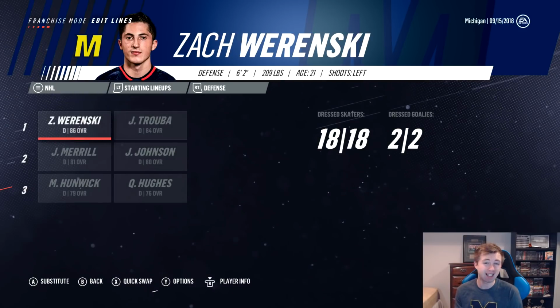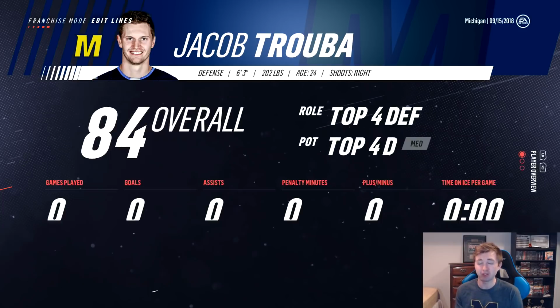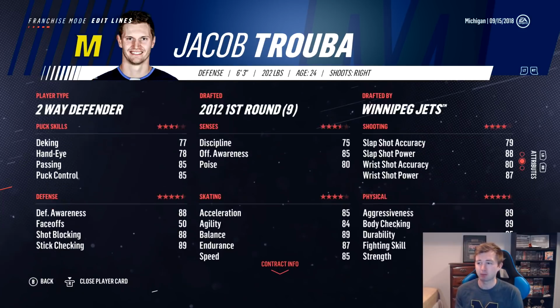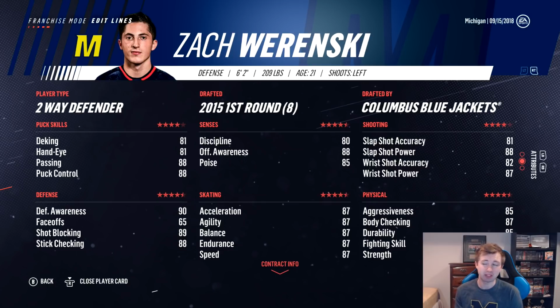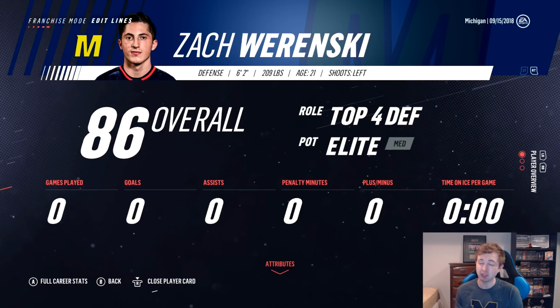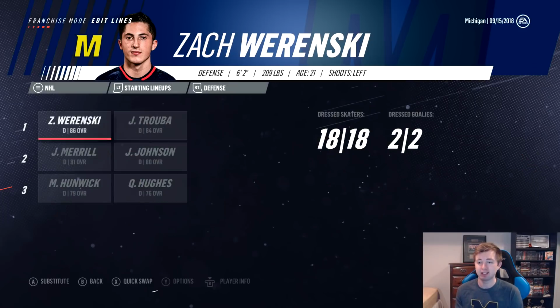Top pair there, you have Werenski, 86 overall. Definitely our number 1 team man. Paired up with Trouba, who was 84 overall, so they should be a solid top pair. Trouba here's got medium top 4 potential, 9th overall in 2012 by the Jets. And then Werenski here was 8th in 2015, and he's got medium elite potential, so he could actually grow to like 88, 89 maybe this season.